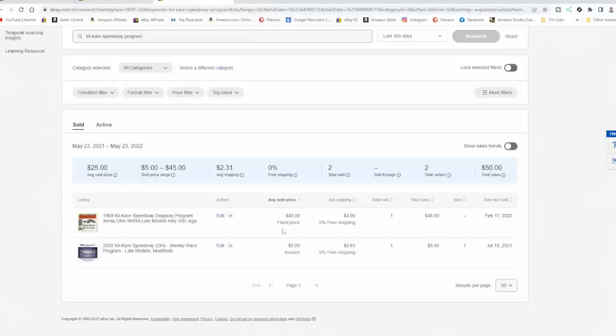Here's just another example. Here's the Kilcare Speedway. This is from Ohio as well. $45 for this 1969 one. I have ones in the same era, the same date range. So again, that's why I say that many of these can sell for $45, $50, $75, even up to $100 or more, depending on what specific is in that one that you have.